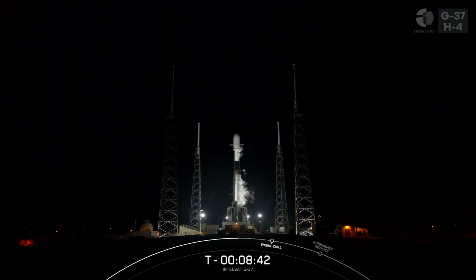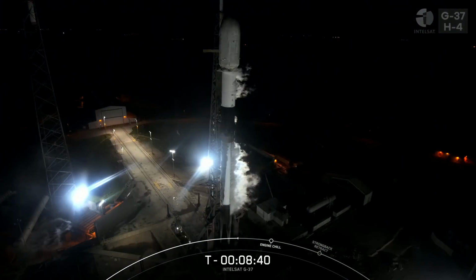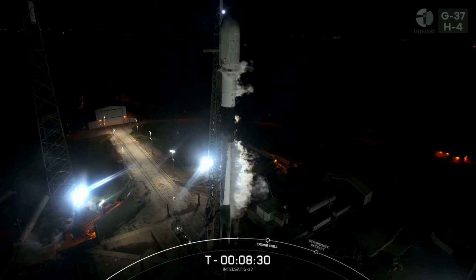Speaking of the first stage, its objective is to accelerate the vehicle through the Earth's atmosphere to space and then separate from the rest of the rocket. The first stage, also referred to as the booster, is flying for the 6th time today.